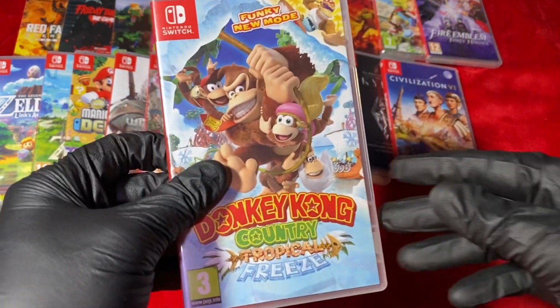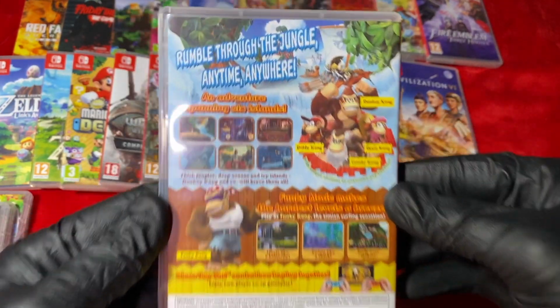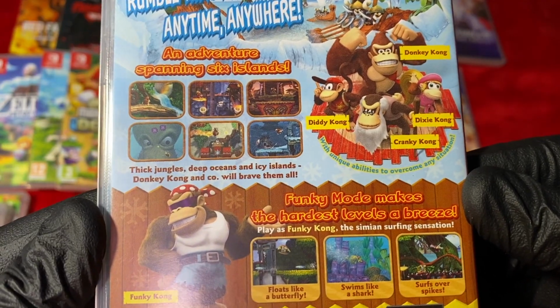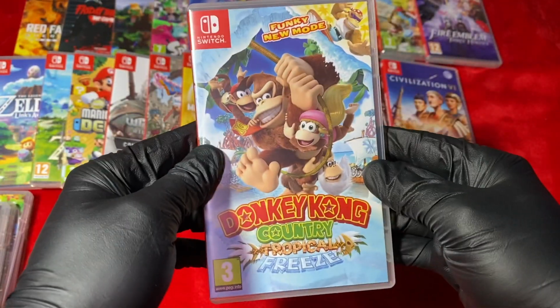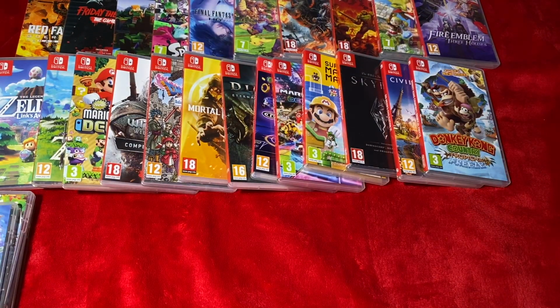Next up we have Donkey Kong Country Tropical Freeze. I've never played this before. I've never played Donkey Kong on any old consoles, but I'm looking forward to playing this. It's an adventure spanning 6 islands, it says, and yeah, that should keep me busy, and it should be a good fun platformer. I've heard it's actually quite hard.